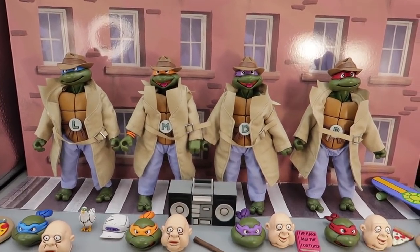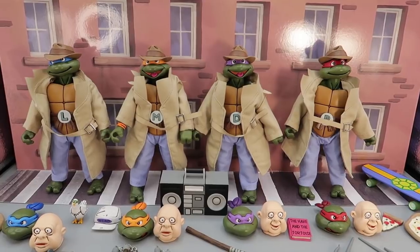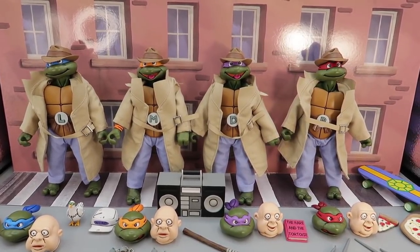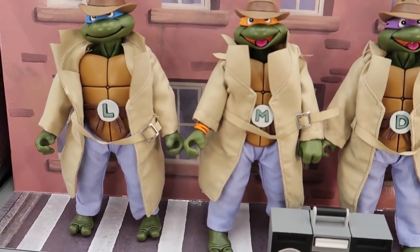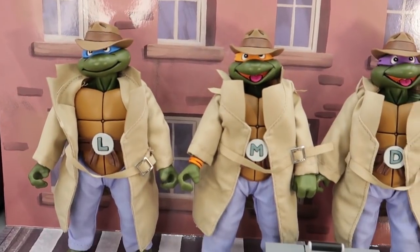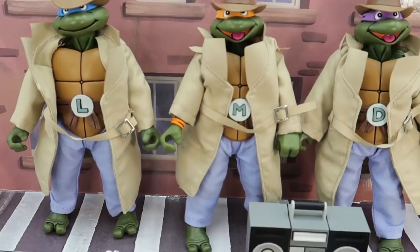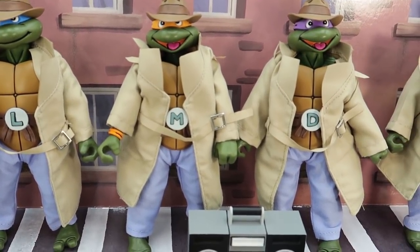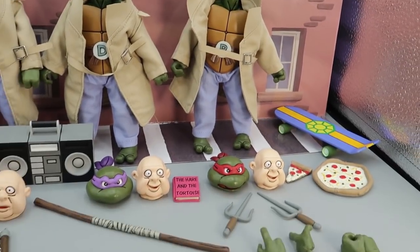Anyway, so you can see them there. This is how they come in the box. Well, without the hats. I put the hats on. And the trench coats are really, really nice. If I can zoom in, you can see they're actually really nicely designed trench coats that have everything, even the little rope that closes the trench coat, and it's actually even laced into the buckle. That is so awesome. All right, they come with one skateboard.